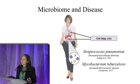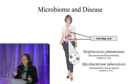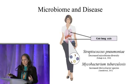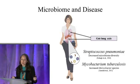And finally, we know that the gastrointestinal microbiota plays a role in several lung infections and non-infectious disease, like asthma and allergies. We also know that pneumococcal pneumonia in a mouse model has increased bacterial load in the lung, increase in the pathogenesis of the lung lesions when there's a reduction in microbiome diversity. And similarly, if you have a Helicobacter species and infected with TB, you have more inflammation in the gastrointestinal tract that leads to higher pathogenesis of TB in an infection model. So it's interesting to think about these relationships.